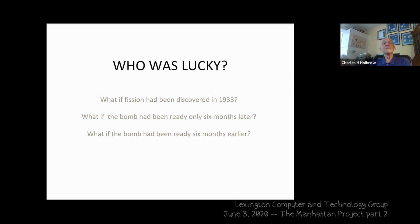So in a way, the point I wanted to make about Groves putting the report in his safe was that he knew it would cause the scientists to work less hard on what they were doing if they knew that, and he wasn't going to have that.